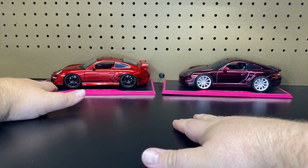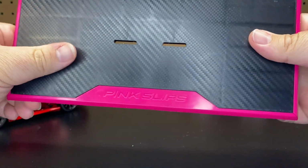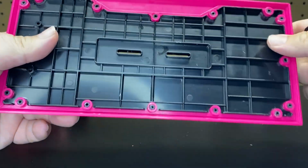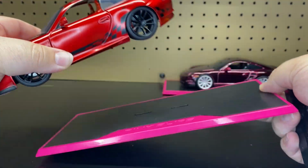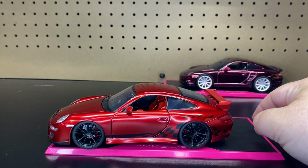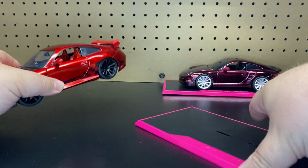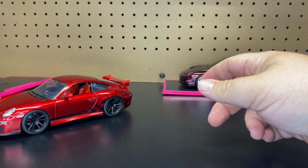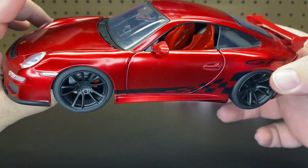All right, then as usual with the pink slips, you get the car and you get the stand for pink slips. It is screwed on, so if you want to save the screws to screw your vehicle back on, you can. I usually take that piece off because then it sits a little flush. So that is with all pink slips. If you do have the translucent one, that is the limited edition one, as we're calling it. Not necessarily a chase, but here we are.